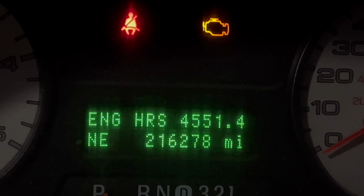This is completely stock tuning. As you can see, the light's on. This is an '07. We could squish it if we wanted to, but let's go driving all the way stock and see what it gets. Here we go.